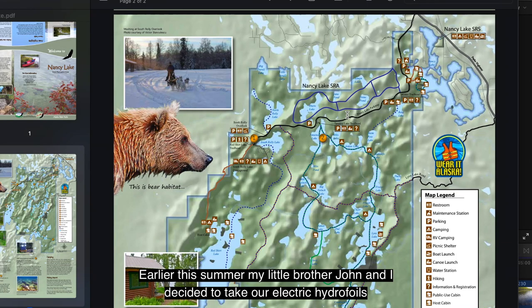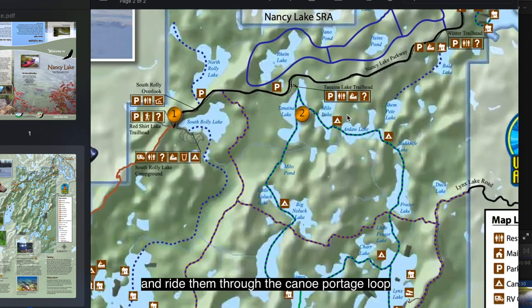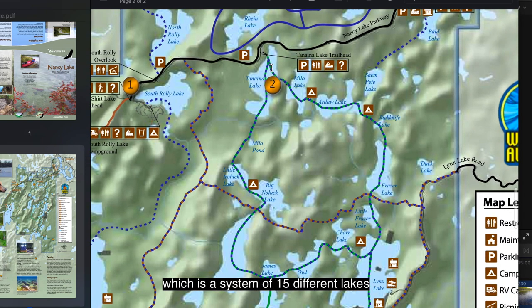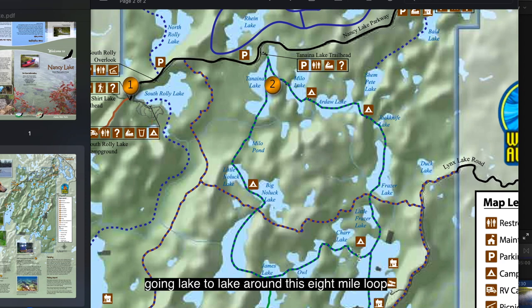This summer, my little brother John and I decided to take our electric hydrofoils and ride them through the canoe portage loop, which is a system of 15 different lakes where typically canoers will paddle across and then carry their canoes over what they call portages, going lake to lake around this 8-mile loop.